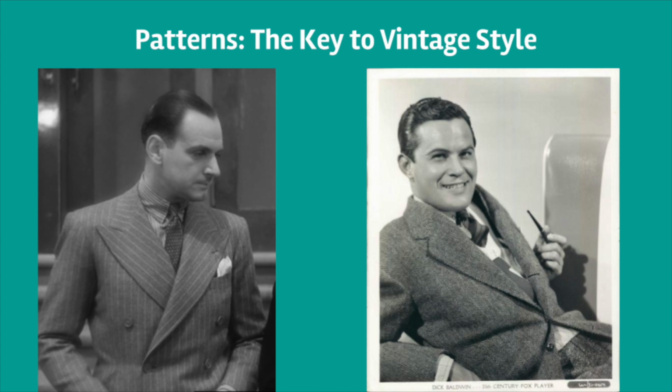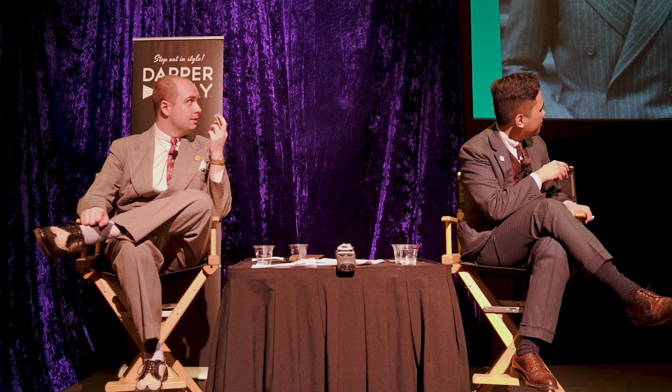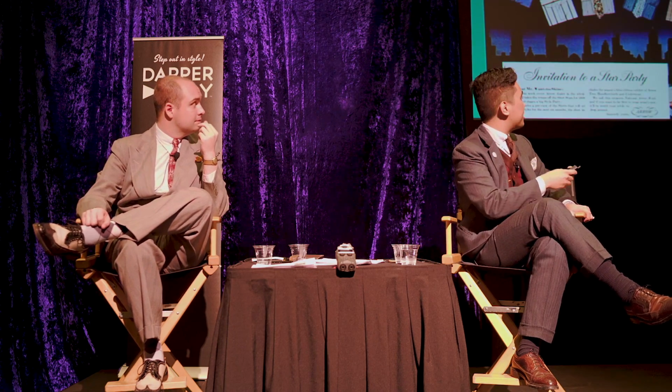Okay, so like Spencer said, mixing patterns is really the key to vintage style. A lot of people think that because things are black and white, they're very boring, when in reality, guys mixed patterns all the time because they wore suits and wanted to stand out. So here, this guy is wearing a striped shirt with a striped suit and a dot tie. This guy's wearing a herringbone, that kind of multi-chevron pattern, and a striped tie. And I think you can see he's even wearing a varsity vest. It's really cool.